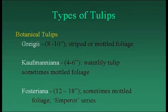The Greigii typically bloom rather short, 8 to 10 inches tall, early in the spring, and they have the striped or mottled foliage. That's the indicator. They're typically red. They don't come in a wide assortment of colors, maybe yellows, but not a real selection. You can't get pinks and whites and burgundies and all the colors that some of the hybrids offer.